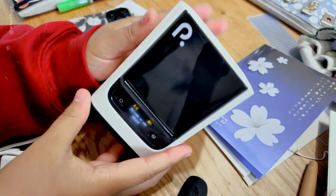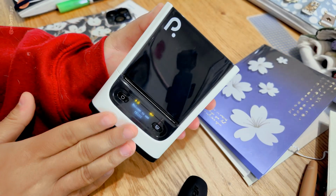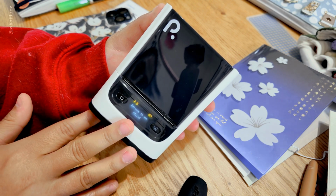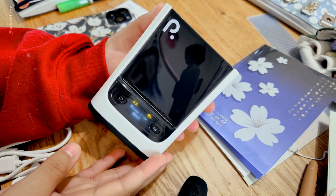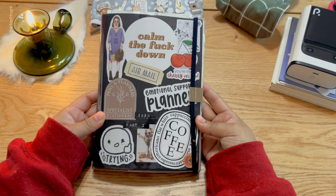I actually really like it. This is actually really interesting and nice. So thank you so much, Nelco, for this. I'm gonna try it out with so many other stickers and everything, and you guys may see it in my future videos. But let's move into this.